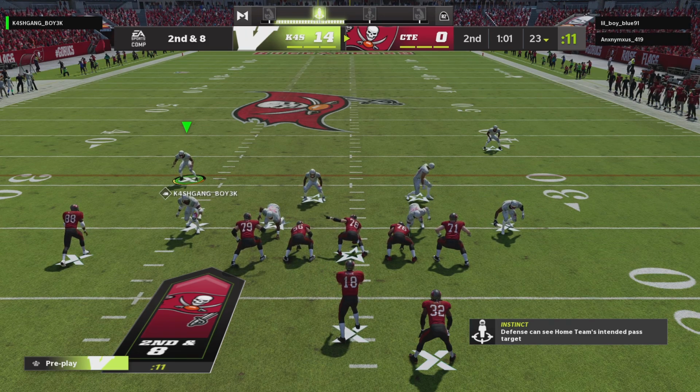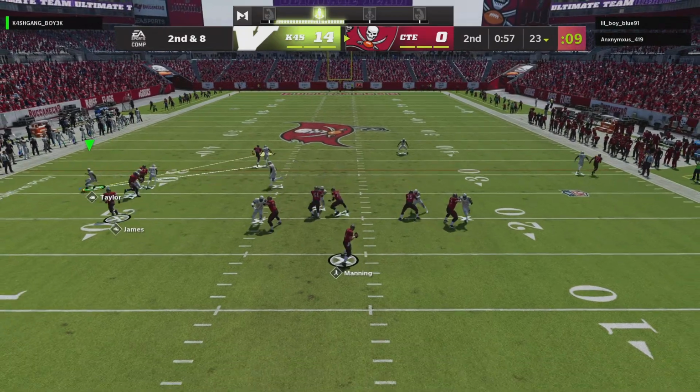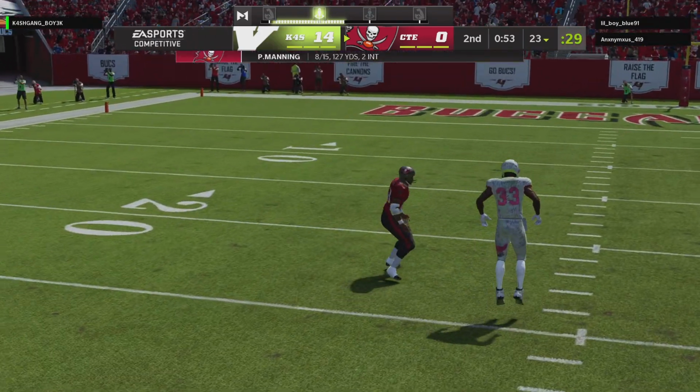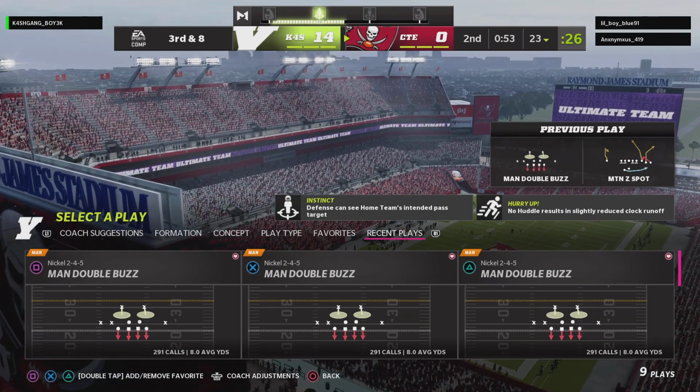Mike, check 33, 33. Push him back. To throw again on second down. Manning is going to float this over the middle deep. And that will be incomplete. Tried to dial up the long way out there, but it'll be third down.